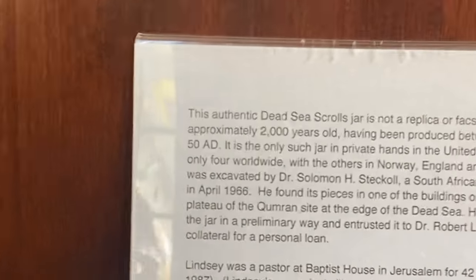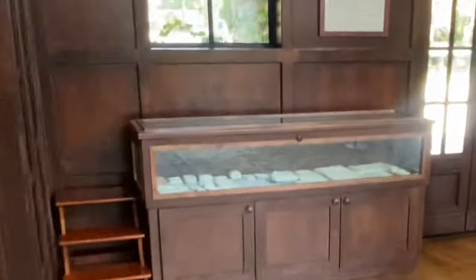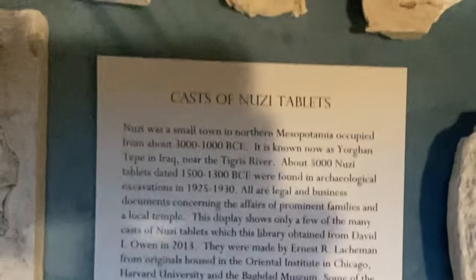If you are into archaeology and looking at ancient pottery, they do have a lot of these types of artifacts for you to view, as well as two King James Bibles and some clay tablets, also from Mesopotamia. And I believe these are some of the clay tablets that you can view.